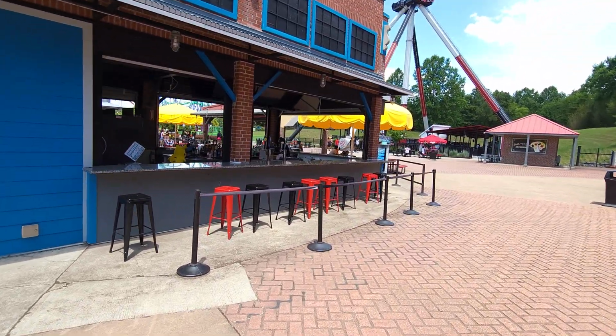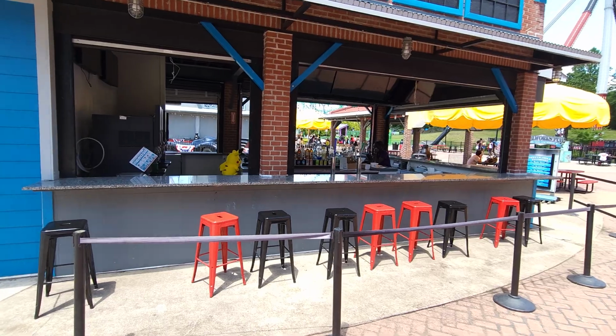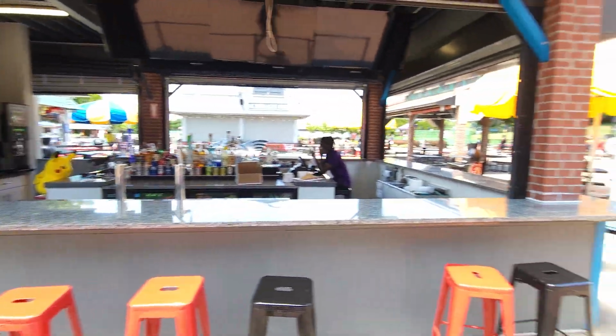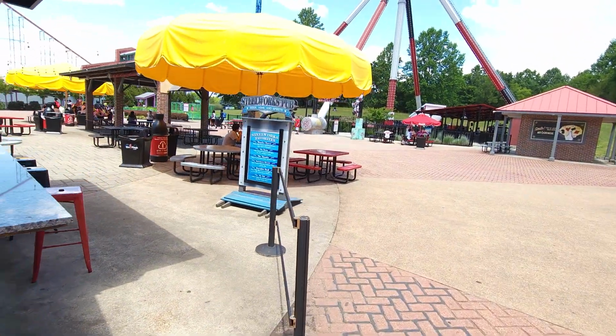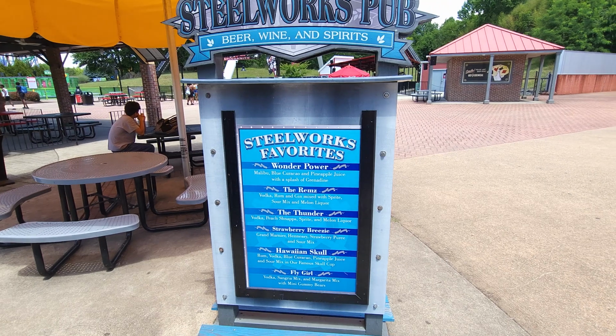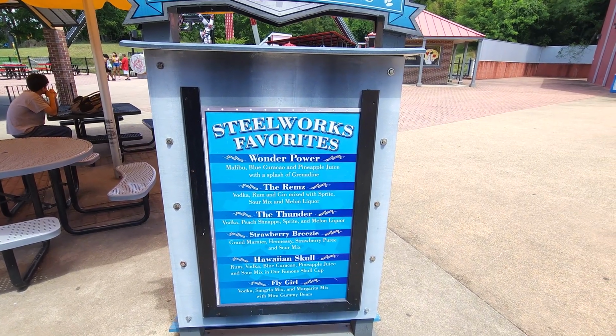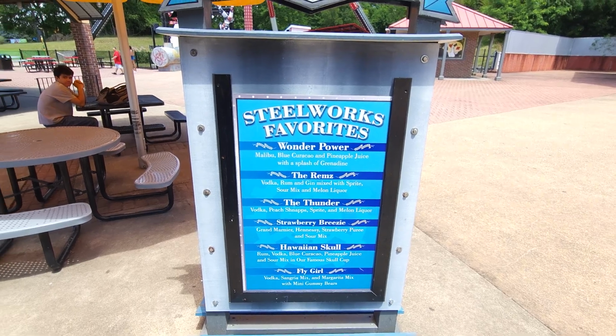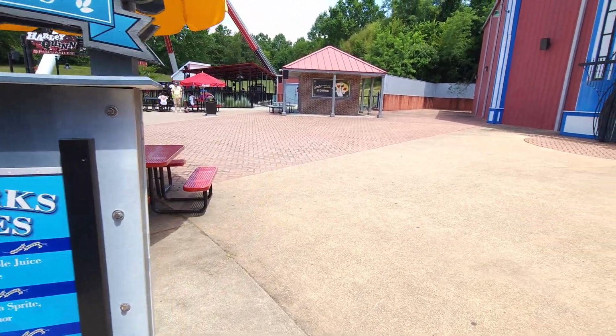But here is the pub. We actually have Pikachu there, which I don't know if he's actually, looks like he's in charge of Pikachu, so. But some of the favorites here are different drinks. They got Wonder Power, which is Malibu, Blue Caracas, and pineapple juice. The Remy's, Thunder, Strawberry Breeze, and Hawaiian Skull. So that's where you want to go to grab some drinks.